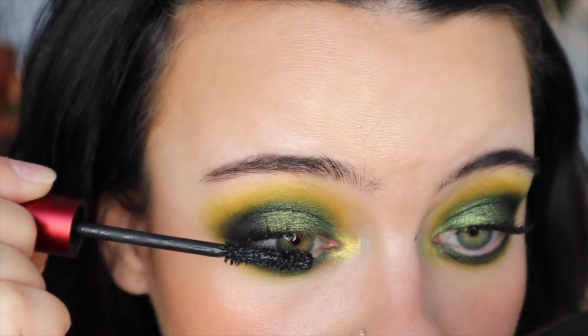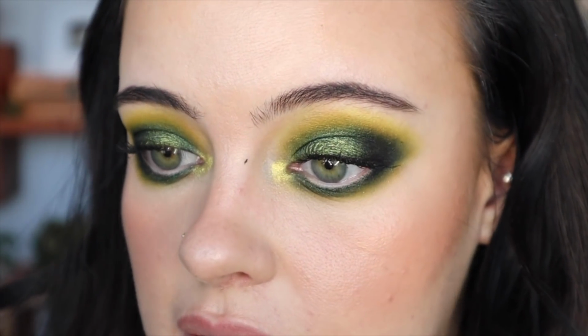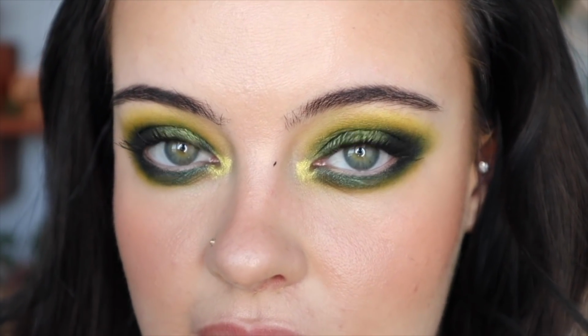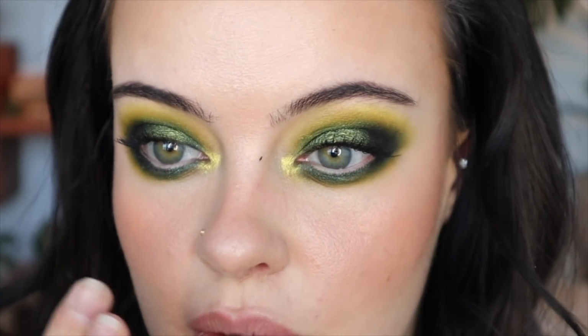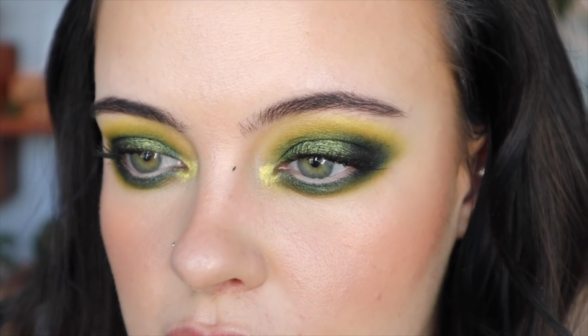my eyeshadow. Also, when I was trialing this look, I did end up putting the gel liner in my waterline, but I'm going to forego that because I didn't really love how it looked. I liked the way that this looked a lot better, a little bit more grungy, not so neon.